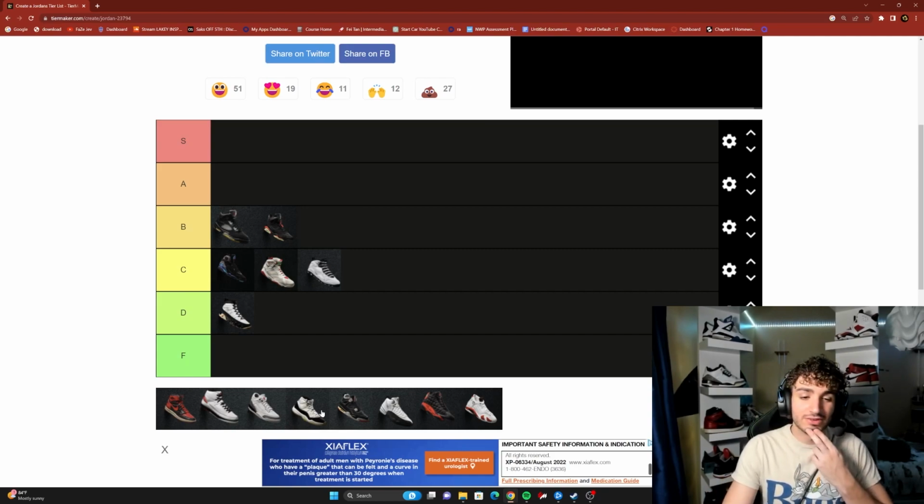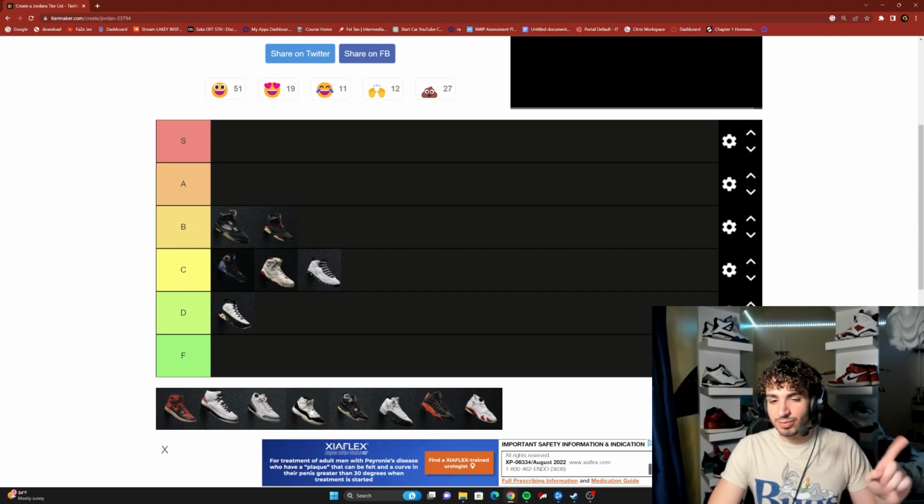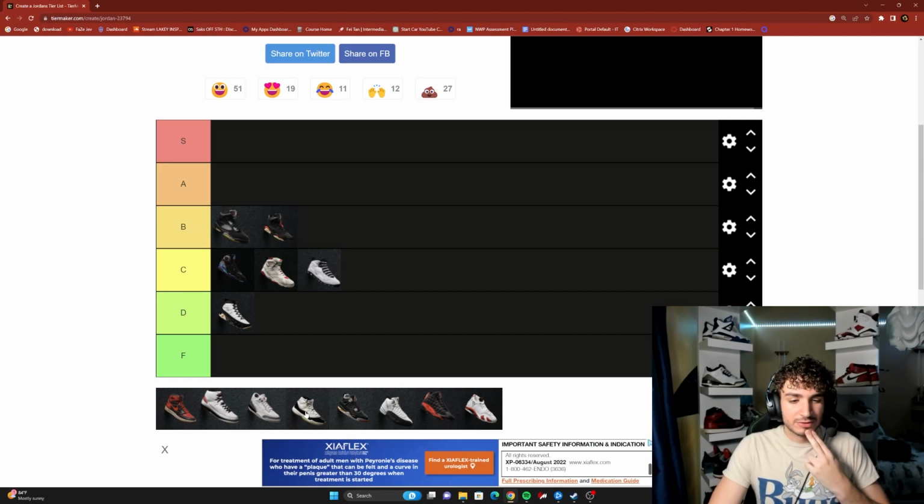Okay, so next we're going to do the Jordan 11s, and I had a fair amount of these, actually. I still have the Breds. I always wanted a pair of Concords. I had the Cool Grays. Did a lot of reviews with Jordan 11s as well. I love reviewing these shoes. They're such a beautiful silhouette and everything. This has got to be an A.